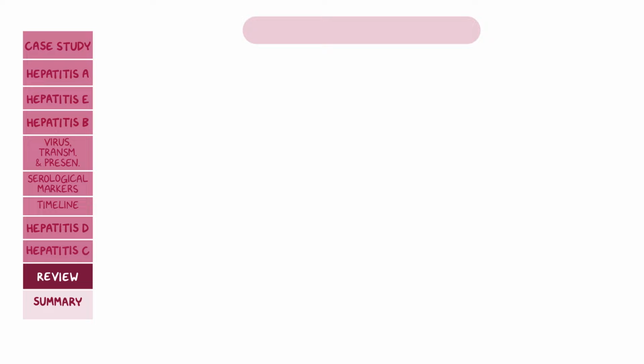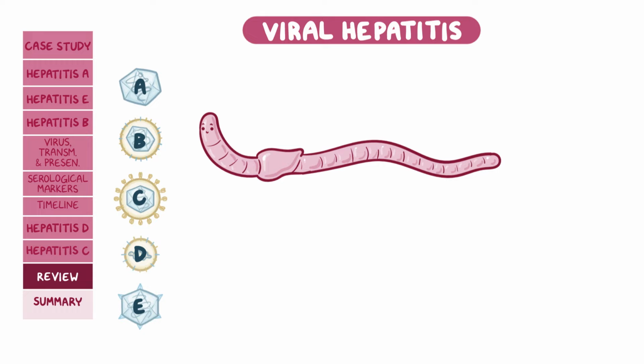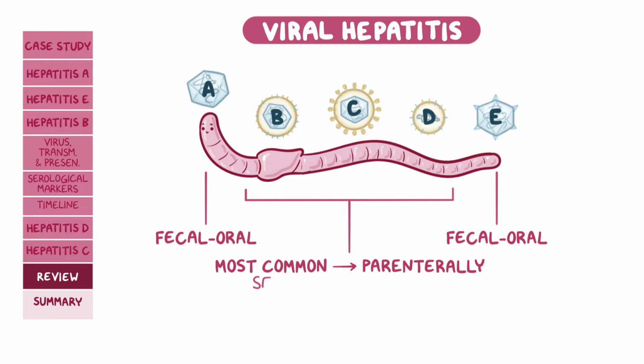All right, as a quick recap, viral hepatitis is defined as inflammation of the liver parenchyma, and it's most commonly caused by hepatitis viruses A, B, C, D, and E. Now, let's use this hepatitis worm to present the most common routes of transmission of each virus. We write the letter A at the head, then B, C, D, and finally E at the tail. The two ends, where the mouth and butt are, have fecal-oral route, so that's HAV and HEV. Everything else in between, so HBV, HCV, and HDV, are most commonly transmitted parenterally, but also sexually and perinatally.